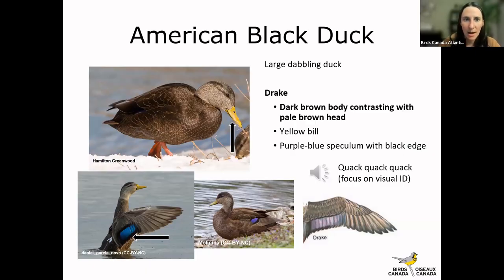So a lot of the time we're looking at minutia of shades of brown when we're talking about ducks. It can be a lot to learn at the beginning, but once you get more comfortable, paying attention to that and seeing more ducks, then you can pick it out a little bit easier. So don't be alarmed.